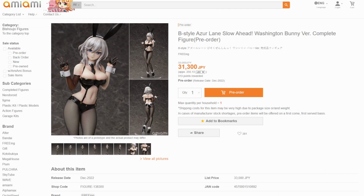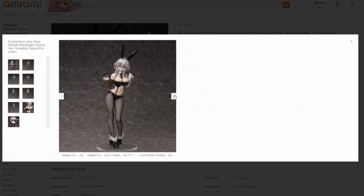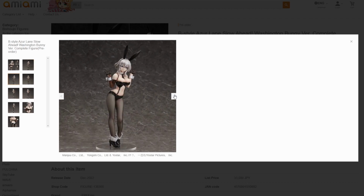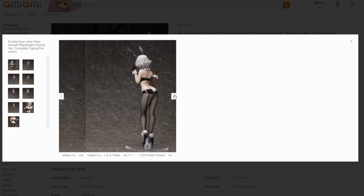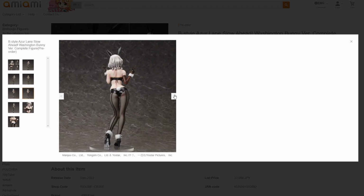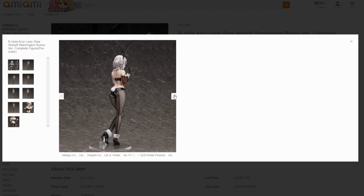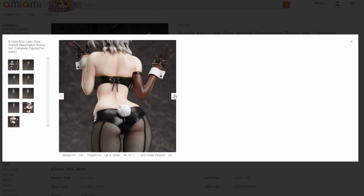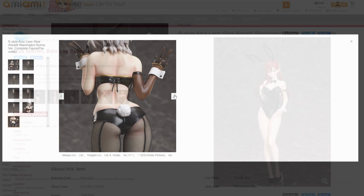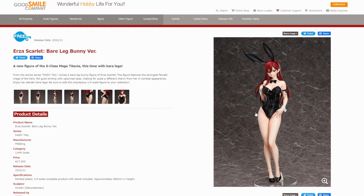This one stood out to me at the event show she was premiered at. I just really liked her outfit, super sexy to me. But her face just isn't doing it for me anymore, and the one word that comes to my mind when I look at this is generic. I don't think of Azur Lane when I see this figure, and it kills the appeal of this one for me. Everything from the neck down is excellent, but the face is too important on a figure for me to ignore it. Urza Scarlet got a surprise bare leg version.